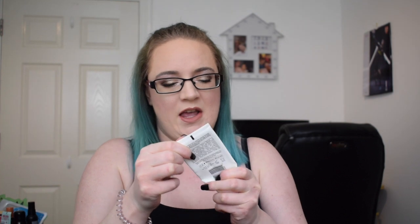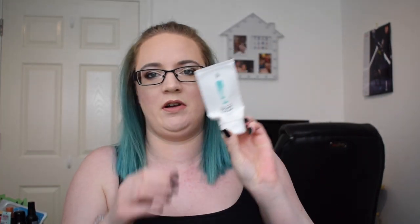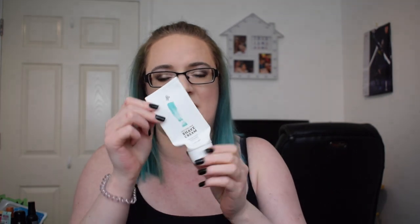So I have the FFS, which stands for Friction Free Shaving. This is the Friction Free Shave Cream with Manuka honey, shea butter and coconut oil. I literally squeezed every last drop out of this. These are £6 and you can ask for them to come with the razor blades that I get from Friction Free Shaving.